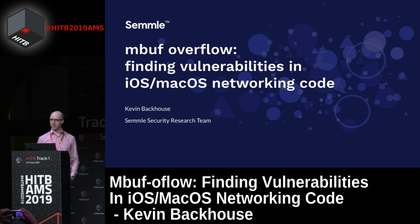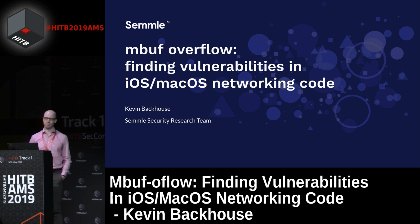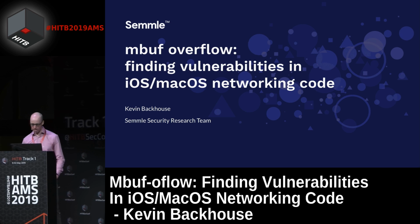So what I'm really talking about here is the XNU kernel. It's shared between both iOS and macOS. So if you find a bug in XNU, then that typically means that you found something in both of those platforms.